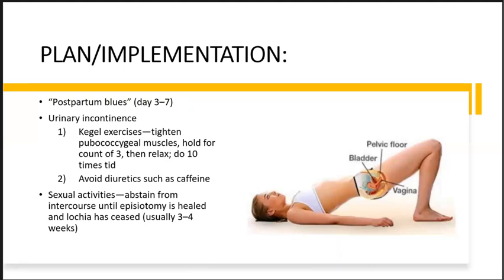Remember, breastfeeding does not give adequate protection, so oral contraceptives should not be used during breastfeeding also. So you need to teach them to avoid using oral contraceptives, especially if the mother is breastfeeding.